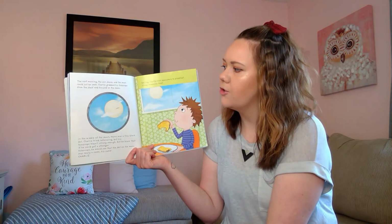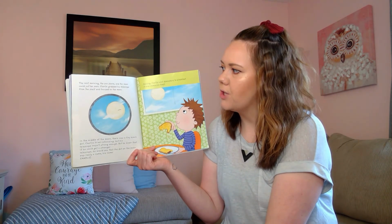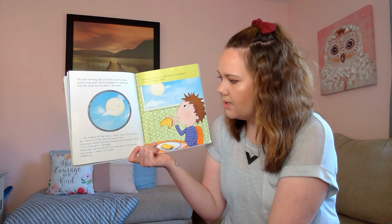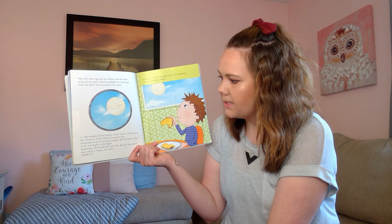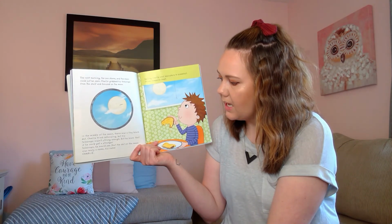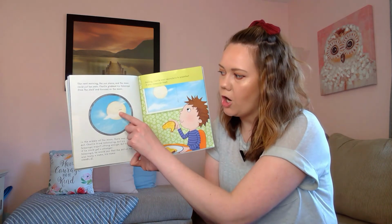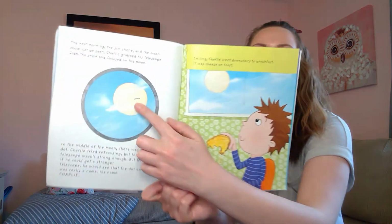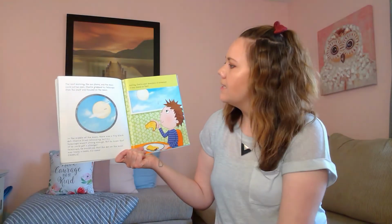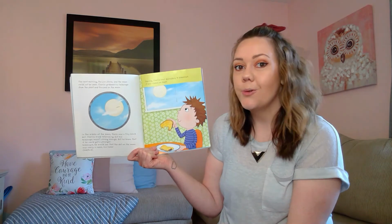The next morning the sun shone, and the moon could just be seen. Charlie grabbed his telescope from the shelf and focused on the moon. In the middle of the moon there was a tiny black dot. Charlie tried refocusing, but his telescope wasn't strong enough. But he knew that if it were, he would see that the dot on the moon was really a name. His name, Charlie. Smiling, Charlie went downstairs to breakfast. It was cheese on toast.